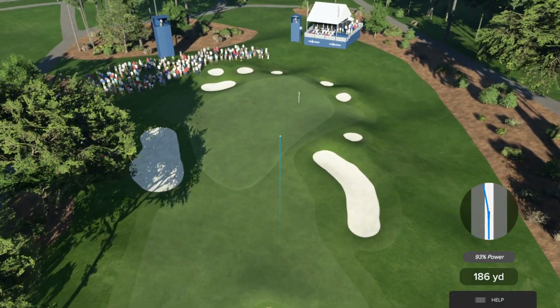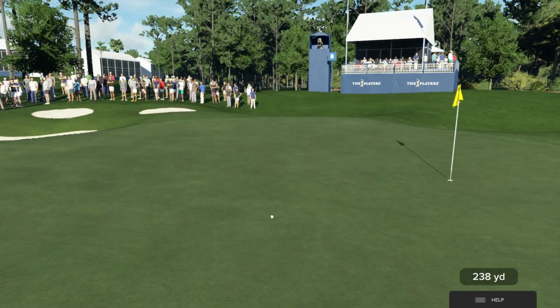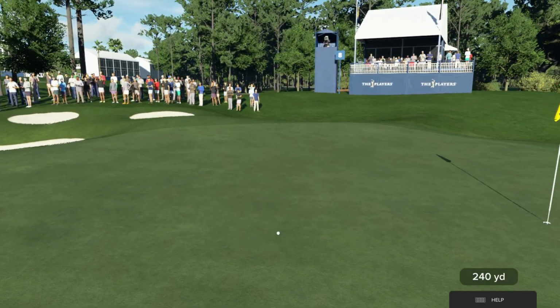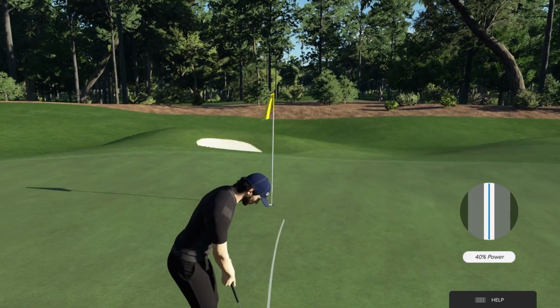Keep your fingers crossed for a bounce to the right. That's well played. Pin high. That's the mark of a ball striker.